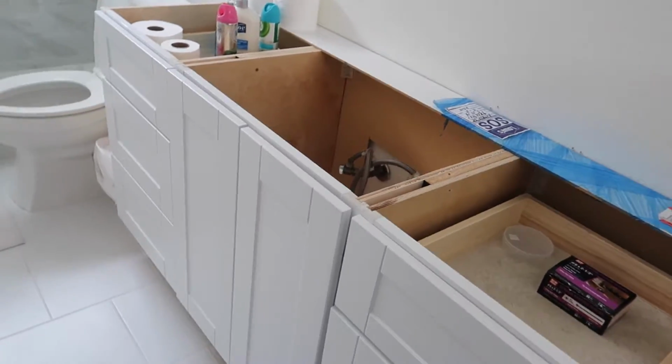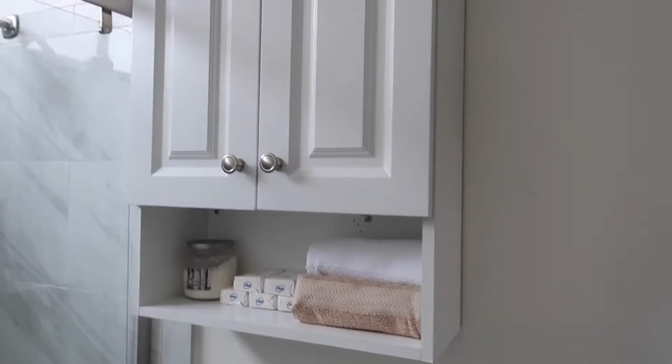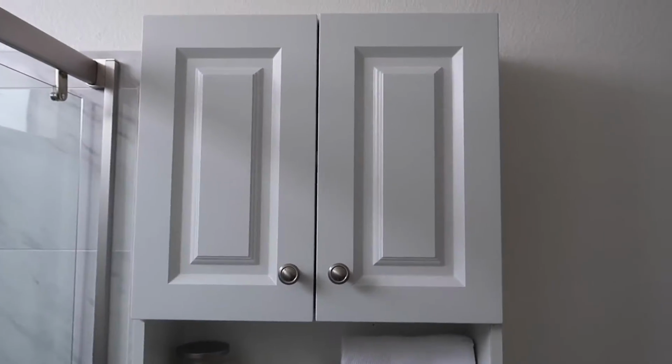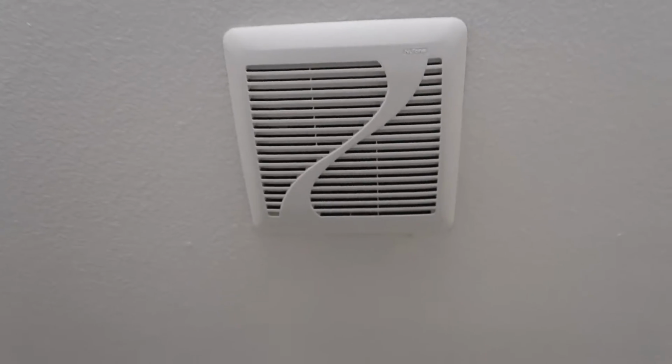So this is a new thing that's in our bathroom right now. And this is the other one right here, which is the over toilet cabinet. So as soon as the sink top comes in, I do have some frames that I'm gonna put up here, and then it's complete. Oh, and we actually changed this fan thing right here.